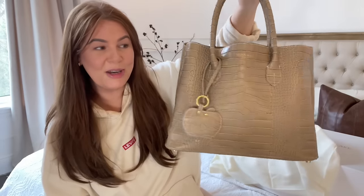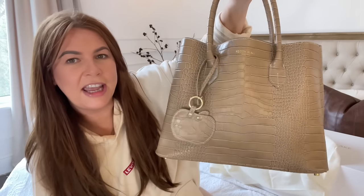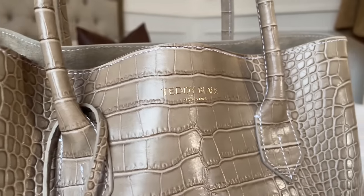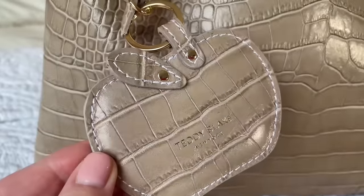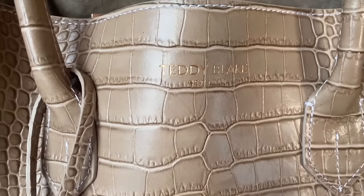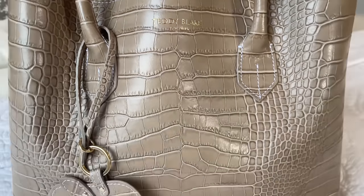Say hello to the newest member of the family. This is the Vanessa Croc 14-inch in the shade light beige. So here's the bag in full light so you can appreciate all of its details. We've got the Teddy Blake subtle brand in there at the top. Very quiet luxury. I love this little charm. It is removable and it's of the apple, so I'm thinking that's the New York apple. We've got gold detailing on this bag in particular.